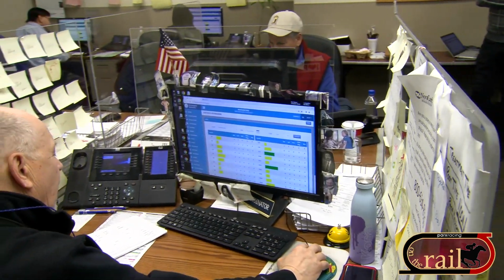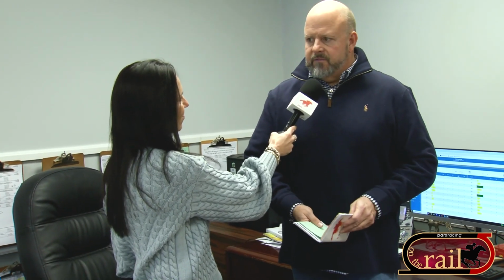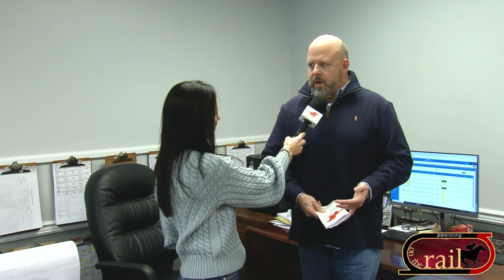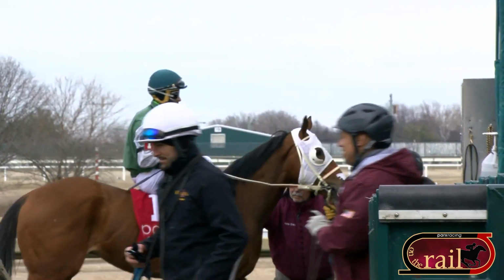Now, how many horses are allowed to enter each race? Entries in each race are unlimited, but normally on regular race cards we run a maximum of 12 horses in a field. And how do you decide if there are more than 12 entrants? Who gets into the race? We have a preference system, like horses stabled on the grounds for Parx-based trainers are usually preferred over horses shipping in from other racetracks. A little bit of a hometown favorite.